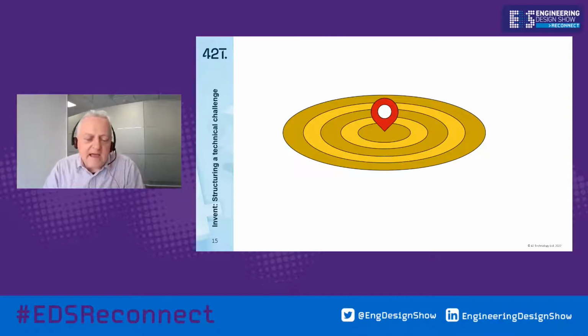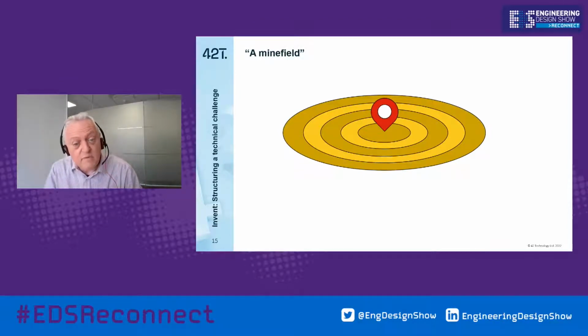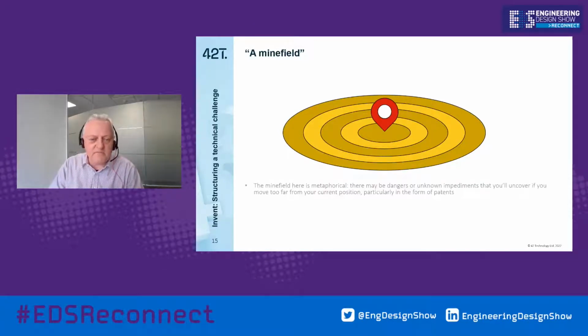So another angle on the invent step is thinking about how you're going to innovate moving forward from a current position with a product, and perhaps add new features to it or develop it in unexpected ways. So imagine that you are here, that's meant to be the marker in the middle of this diagram, and you're thinking about moving in stages away from where you are, releasing new versions of your products into the world. And the thing is that in reality, that can be a bit of a minefield, because there are things out there that are going to trip you up, perhaps even blow you up.